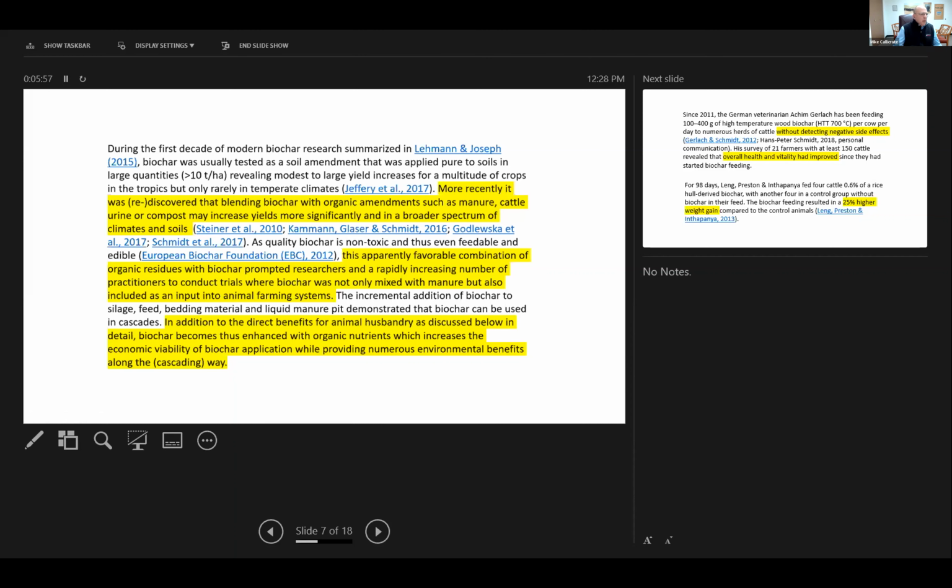This apparently favorable combination of organic residues with biochar prompted researchers and a rapidly increasing number of practitioners to conduct trials where biochar was not only mixed with manure, but also included as an input into animal farming systems. Unfortunately, that's not approved here in the United States so far. In addition to the direct benefits for animal husbandry, as discussed below in detail, biochar becomes thus enhanced with organic nutrients, which increases the economic viability of biochar application while providing numerous environmental benefits along the cascading way.